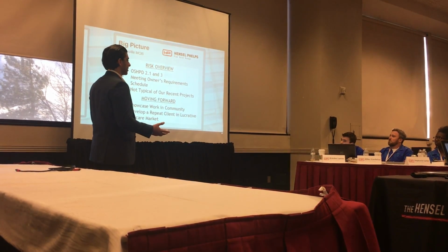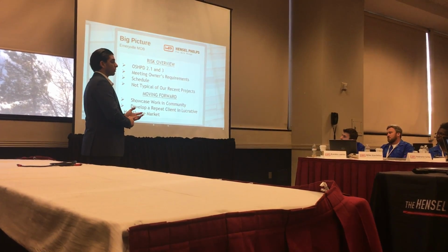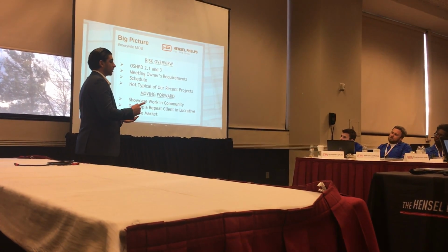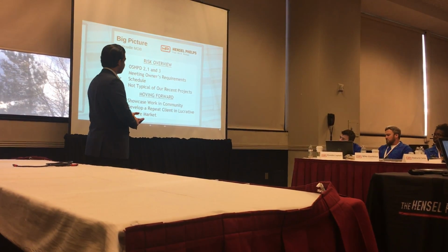Then we wanted to give you guys a big picture. So, some of the biggest risks, and moving forward, what we're aiming to get. OSHPD 2.1 and 3. Yes, it's not a hospital. There's still clean rooms. There's still very big inspections. There's still possibility and risk involved in change orders that could occur.